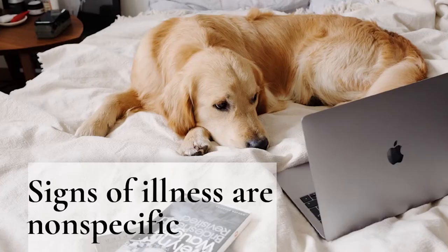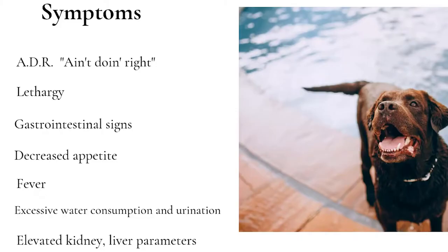Leptospirosis symptoms can be nonspecific and vary from mild symptoms to dogs being severely ill from kidney and/or liver failure. Because the symptoms vary so widely, it can often go undiagnosed until it is too late. Dogs develop symptoms 5 to 14 days after exposure.